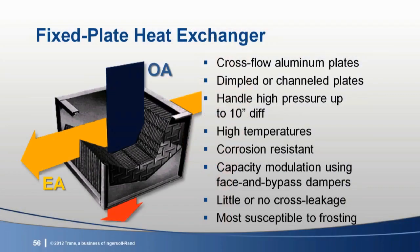Fixed plate heat exchangers, also called air-to-air heat exchangers, are cross-flow heat exchangers. Outdoor air and exhaust air flow in an X pattern with respect to each other. The exchanger consists of aluminum plates that are stamped into a dimpled or channeled shape. The plates are stacked on each other with alternating edges crimped and sealed to prevent cross leakage. These can handle high pressure differentials, some up to 10 inches between the exhaust and outdoor air side. They also can handle higher temperatures and may have an option to be coated for corrosion protection for uses in applications such as a swimming pool.